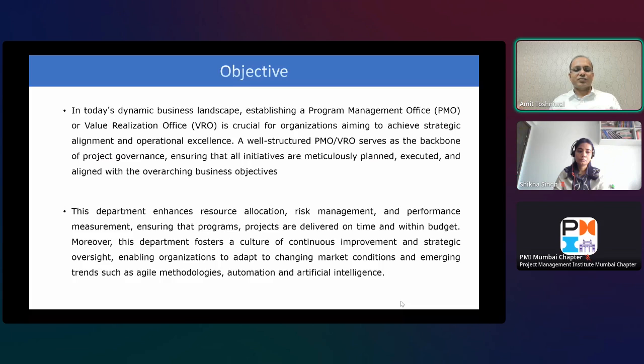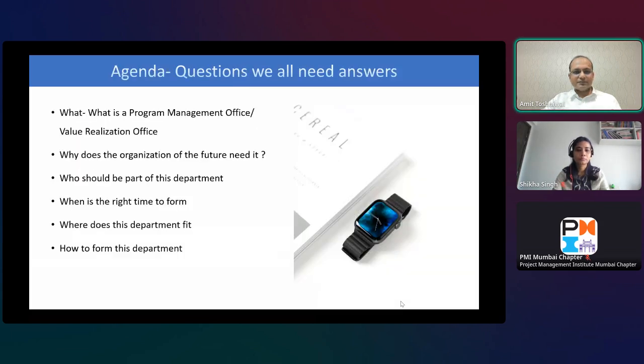People, process, tools, resources, risks, performance across programs and projects. We see that these are terminologies and these are facets that everybody works through. But the Program Management Office ensures that not only the programs and projects are delivered on time and budget, but they achieve the objectives. Fostering a culture of Kaizen or continuous improvement and strategic insight is what this department is focusing on. We will cover the basic questions that everybody understands. What is the Program Management Office or Value Realization Office?